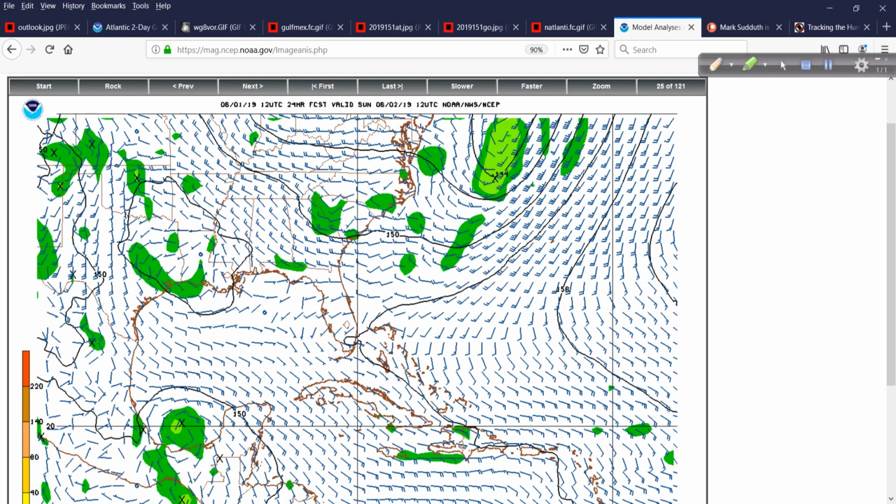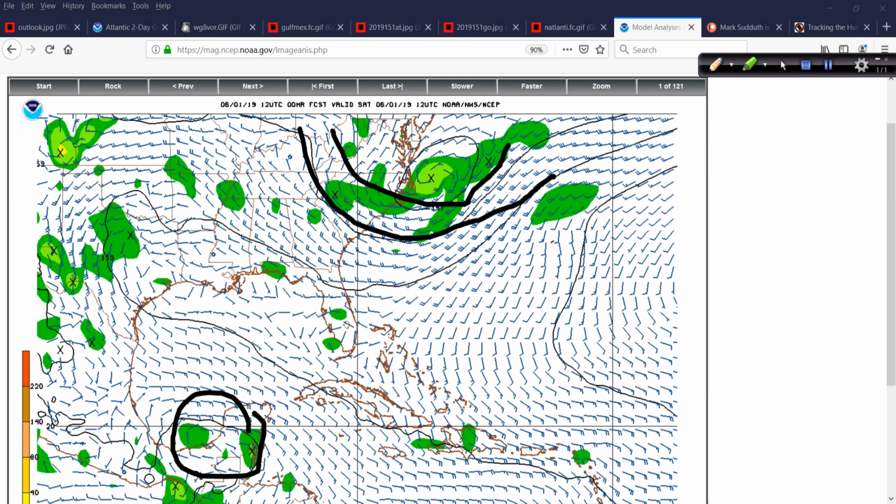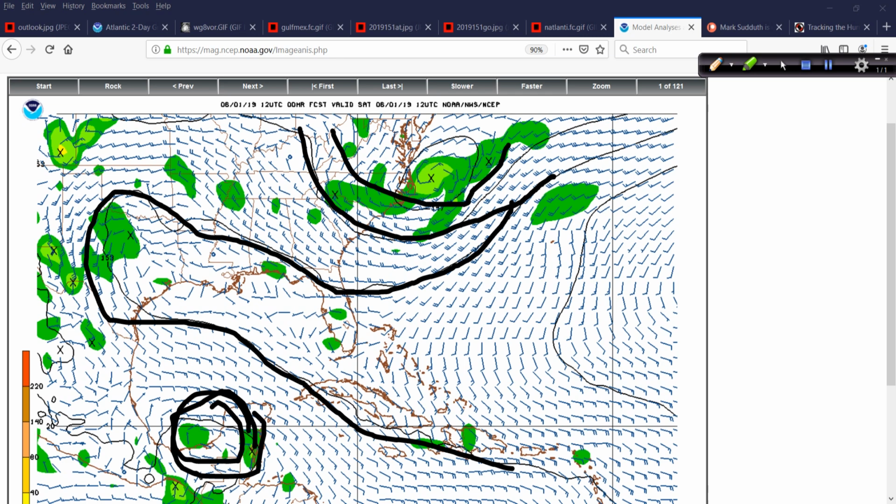Go back to the beginning, first one. And again, the reason that this energy is trapped down here, a little bit of troughiness came in and eroded the ridge to the north, but otherwise this high pressure area extends, mid-level ridging all the way from the Atlantic across the Gulf, and this acts like a hand holding the system down. All right, so it's kept down here in Central America.